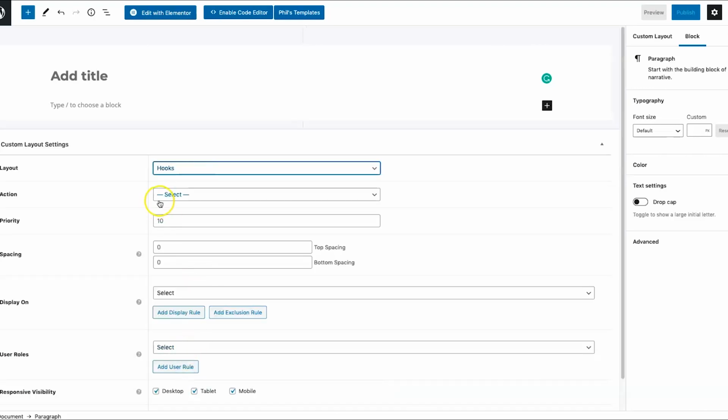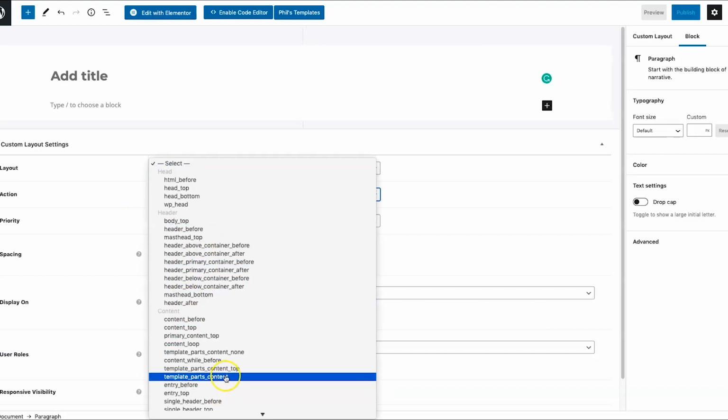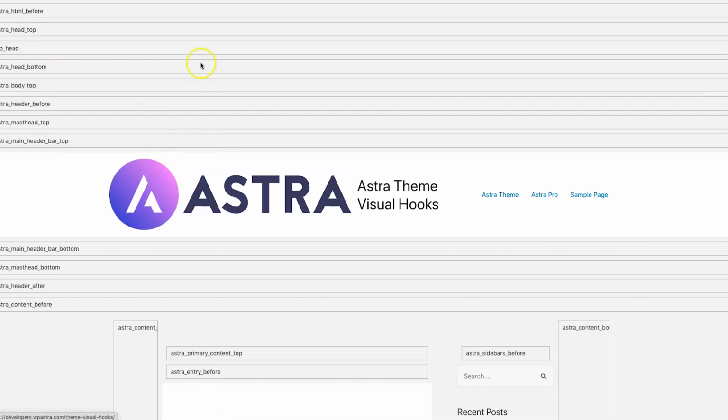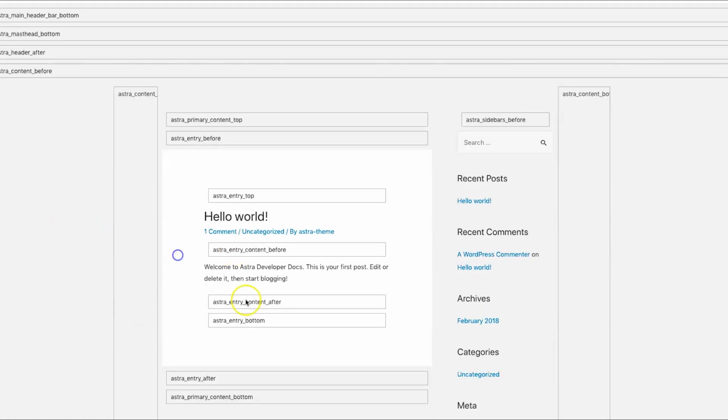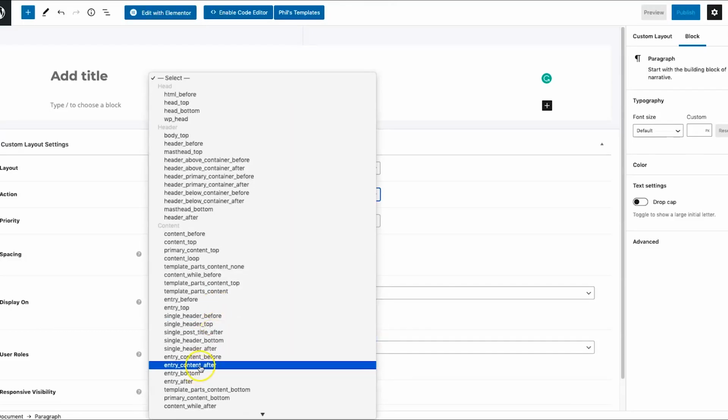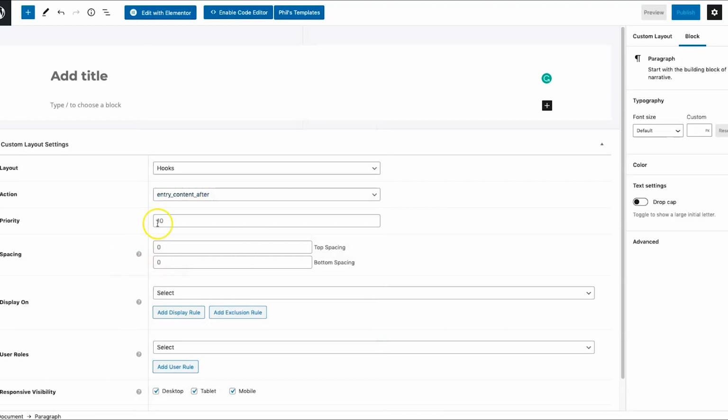But choose hooks, come down here, choose action. Now here's going to be a list of all the codes that were on this visual page, right? So if I come down here, let's just say I want to use the Astra entry content after. So it'll probably come up as entry content after, since I played with the theme. So I'm going to look for entry content after, which is here, entry content after. Now it's got a priority 10. I recommend just leaving it that.